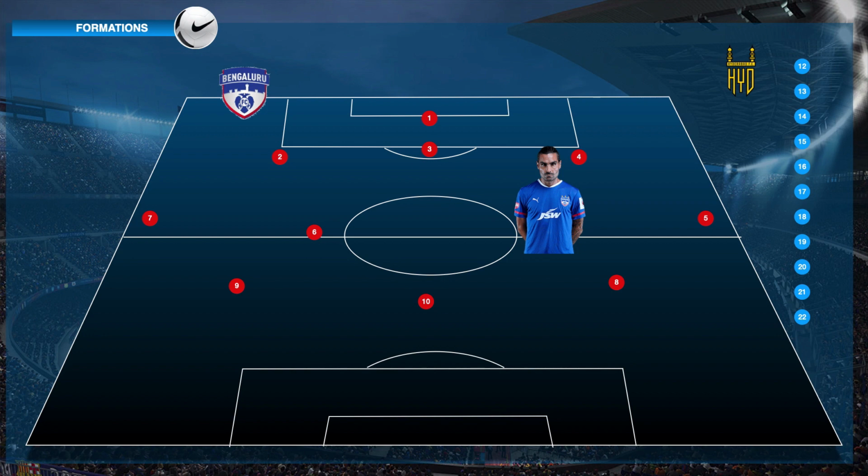That's the biggest thing to figure out. And it has no use to go into individual performances, whether it's on Udanta or any player, it doesn't matter. I think the starting point is they need to figure out their starting formation.